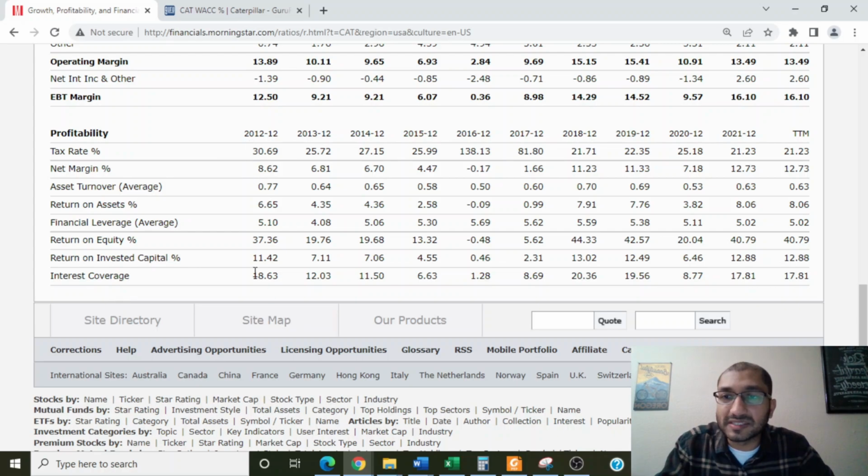Back in 2012, the company's interest coverage was about 19 times, and for the trailing 12 months, that number was about 18 times. Benjamin Graham, the father of value investing, preferred to only invest in securities that had an interest coverage of 5 times or higher.